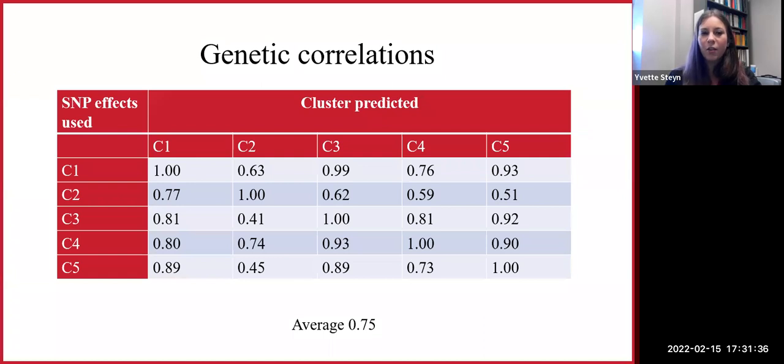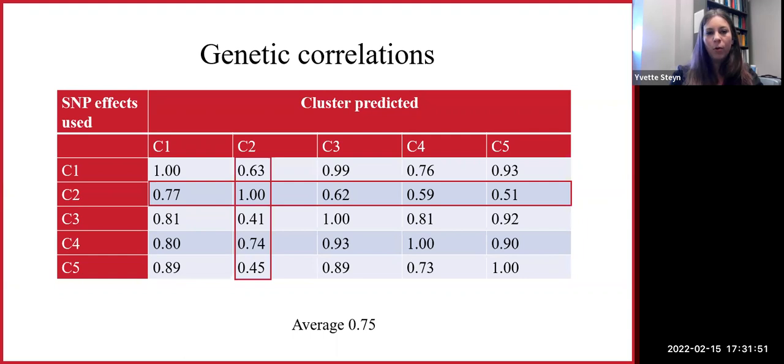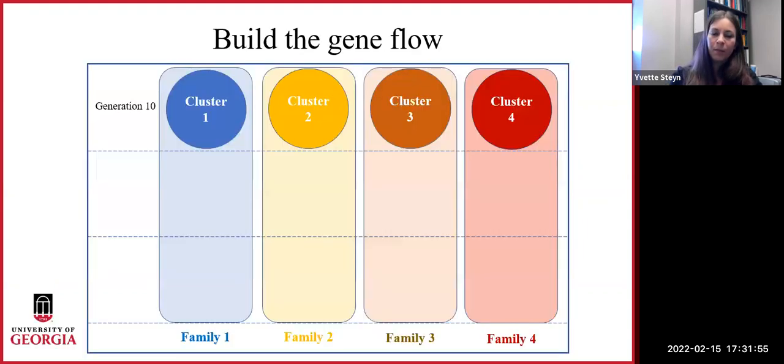Here you'll see the genetic correlations. What I can point out here is that on average, the correlation between populations was 0.75. But there are some high ones. Cluster 1 is quite highly connected to cluster 3 and cluster 4. But overall, cluster 2 is least related to the rest of them.